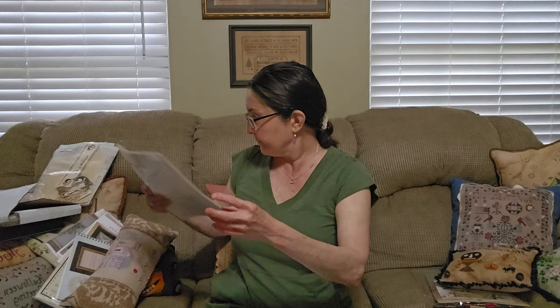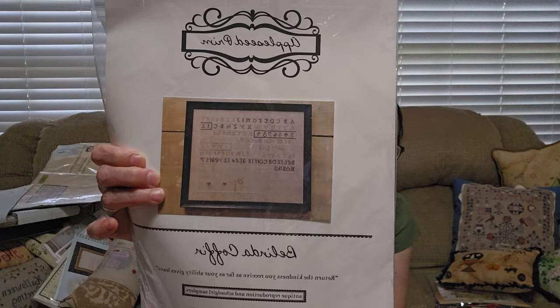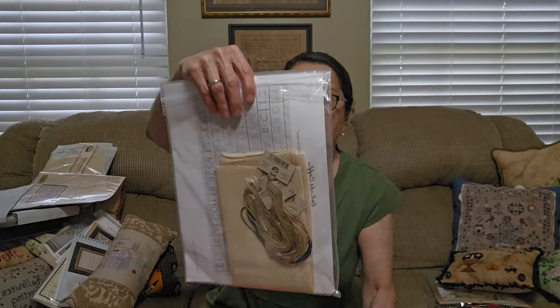So this is the Appleseed Prim, the Belinda Coffin Sampler. I'm probably not going to do it only because it's very washed out for me, although that's the original sampler colors. And this is a kit. So you may put that on the sale pile.